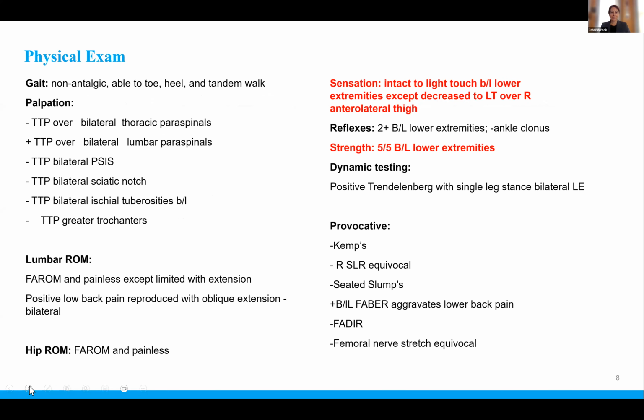So on physical exam, she does have some pain in her low back. She's got really good range of motion in her lumbar and hip area. The most important part of this physical exam is that she's got decreased sensation to light touch over the anterolateral aspect of her right thigh, but her strength is intact symmetrically.